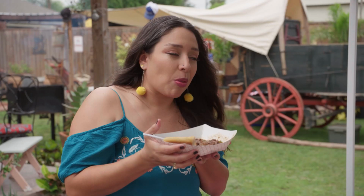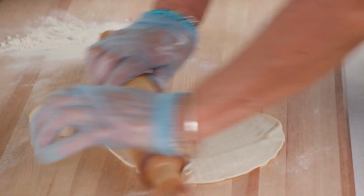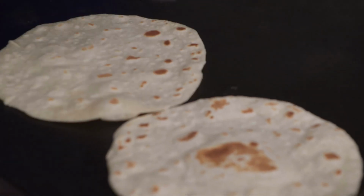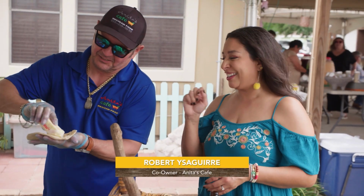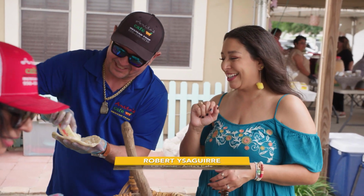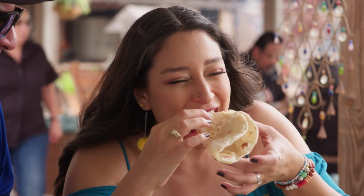The bread. Tender? Anita's restaurant from here, they're making the tortillas. And we'll just put a little bit of Furia's butter on it, just like that. Ooh, it's nice and hot.